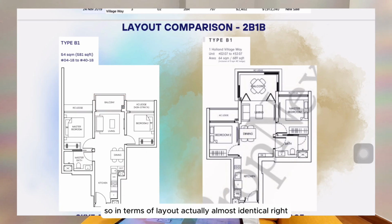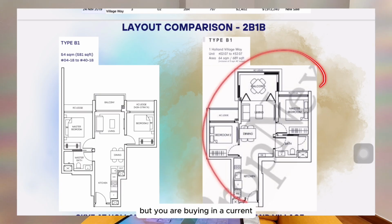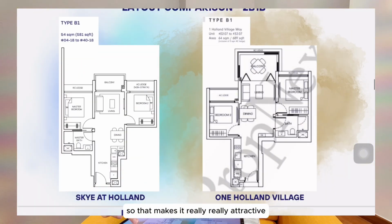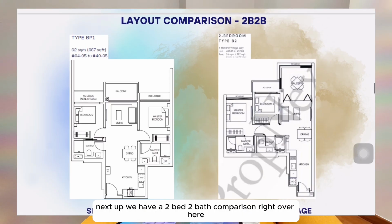Okay, so in terms of layout, actually almost identical, right? But you are buying in a current new project at yesterday's project price. So that makes it really attractive. Next up, we have a 2 bed 2 bath comparison right over here.